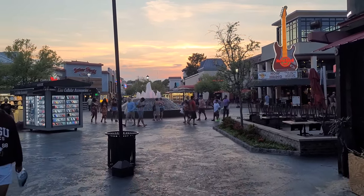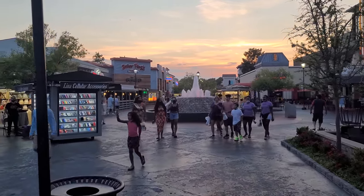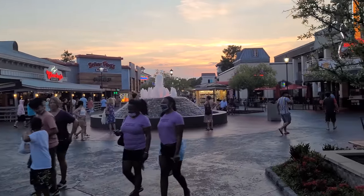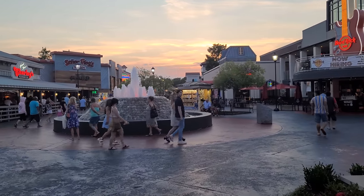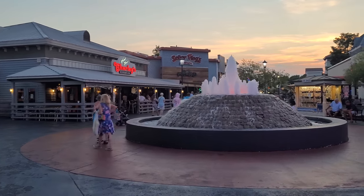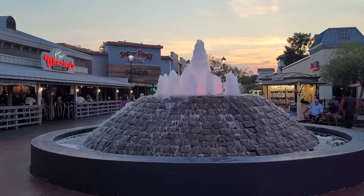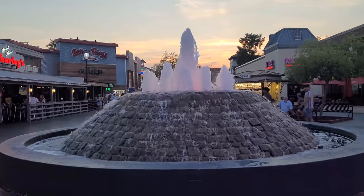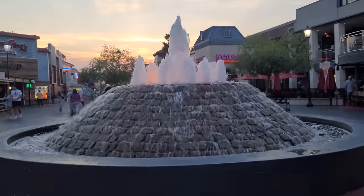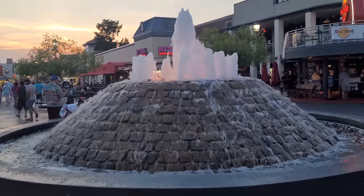And shortly beyond this waterfall, we're going to be at our destination, Wet Willie's, which is an amazing daiquiri bar, the best daiquiri bar on the planet, in my opinion. Check that out there. Really cool little waterfall.